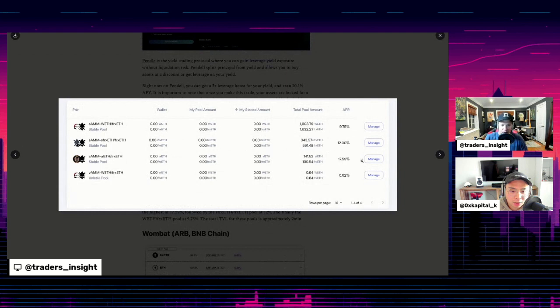It's interesting how the market is so efficient. That other solidly fork that we were talking about on Arbitrum was getting like 10 and 11. This one's getting like 9 and 12 with similar TVL.